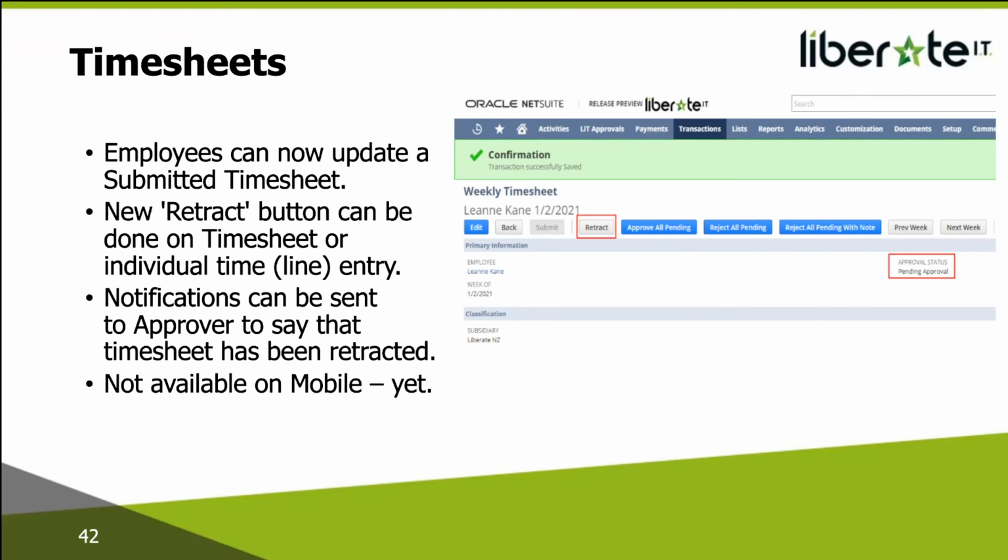You also have the ability to send notifications. So depending on your business processes, you could send a notification to the approver to say that the timesheet has been retracted, so therefore I'm making some changes. I've made a bit of a mess up, so I'm going to redo it and resubmit it, so the approver is not confused as to what may be going on. Again, depending on your business processes.